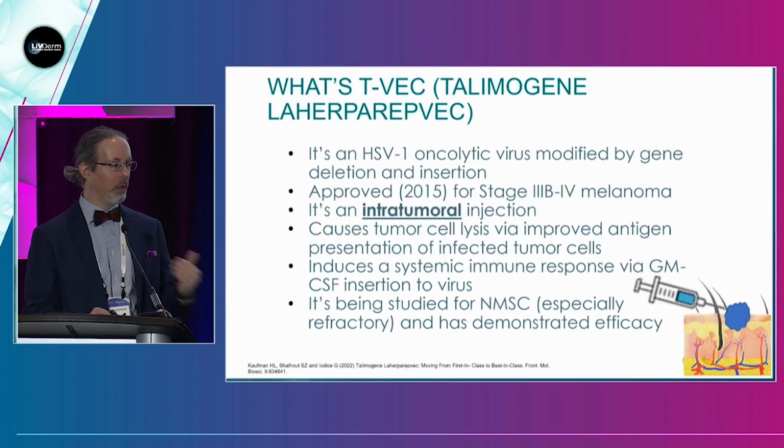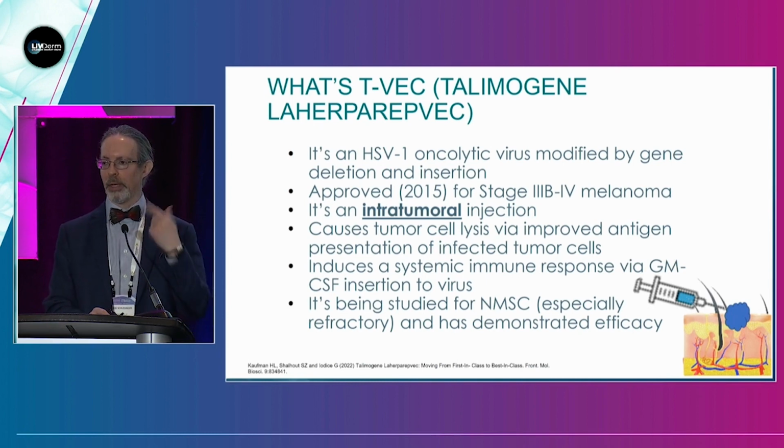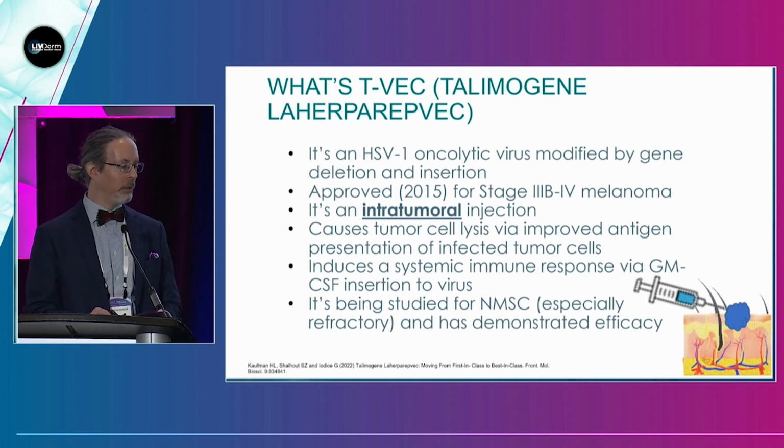So these are all clinical things that are being learned as these medications are put into use. The last thing I'll mention is just TVEC. This is for advanced melanoma patients that have already had surgery. It's a little bit of a new thing. It's been around since 2015, but we don't talk about it that much. It's an HSV-1 oncolytic virus derived from the cold sore virus that's modified by gene insertion and deletion. It's injected intratumorally into a site of a melanoma, causing tumor cell lysis.